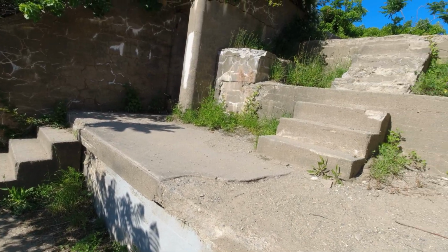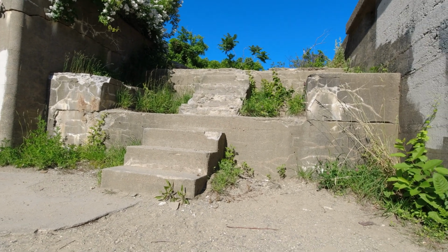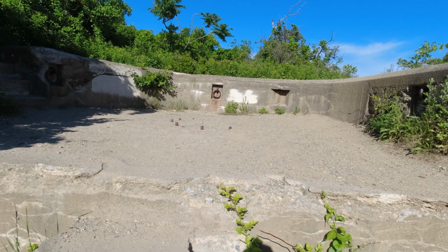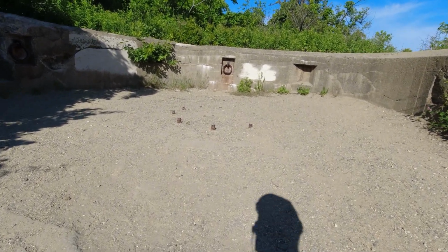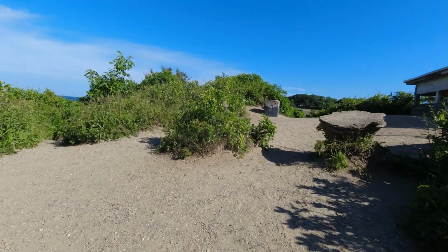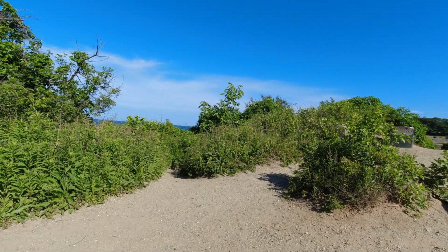This battery mounted two 3-inch guns that were there to protect the minefield that was laid in the Maine Channel during wartime. You can see the remnants of one of the old cannons up here. And if you keep walking, you'll see a couple more interesting things.